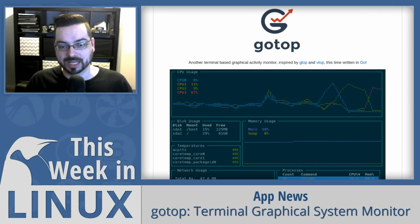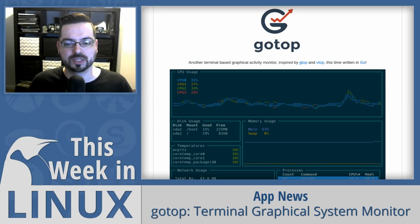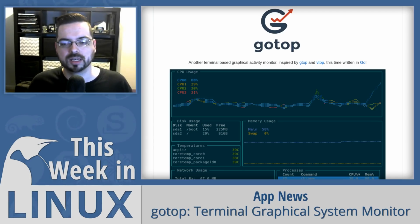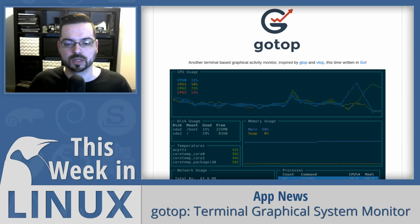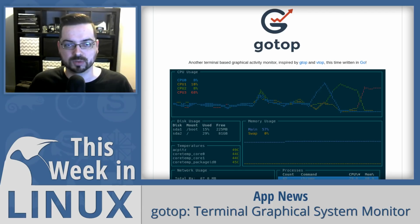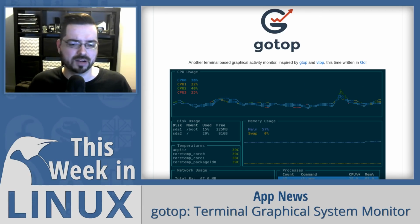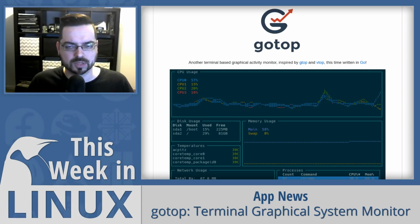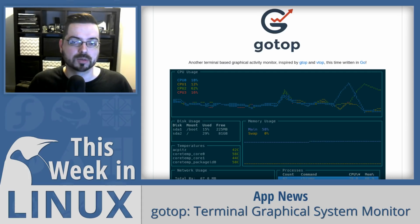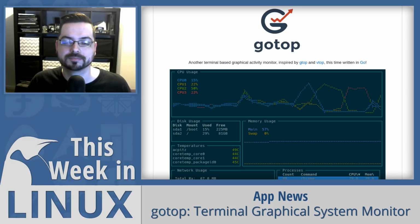Anyway, back to the topic at hand. Gotop has options to not only show the CPU, but you can also specifically pick out which widgets you want to show. So you can show only CPU, memory, process widgets, or other things. There are options to show each CPU or the average CPU, if you have multiple cores. And you can also choose to show the temperatures in Fahrenheit instead of Celsius, but the more common thing to do is using Celsius. Anyway, if you'd like to learn more about this gotop terminal graphical system monitor, I'll have a link to it in the show notes.